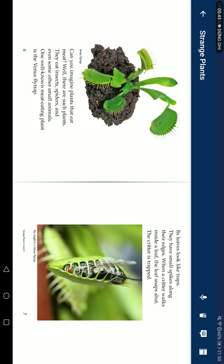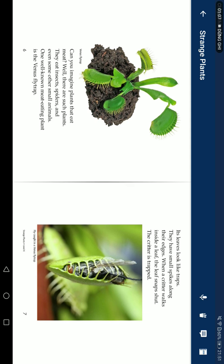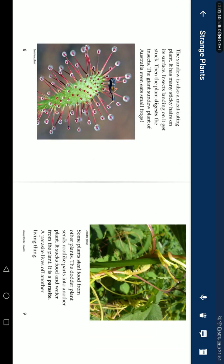Can you imagine plants that eat meat? Well, there are such plants that eat insects, spiders, and even some other small animals. One well-known meat-eating plant is the Venus flytrap. Its leaves look like straps. They have small spikes along their edges. When the critter walks inside, the leaves snap shut. The critter is trapped.